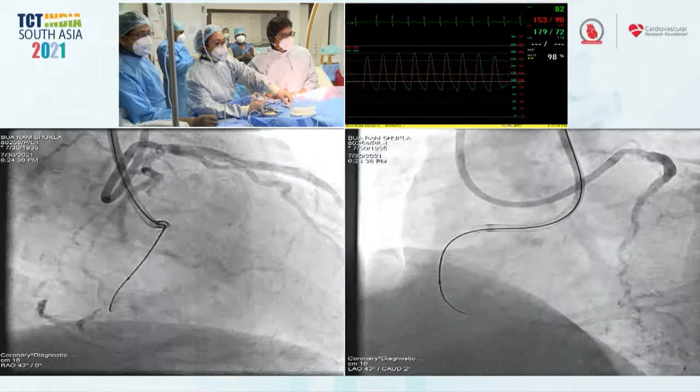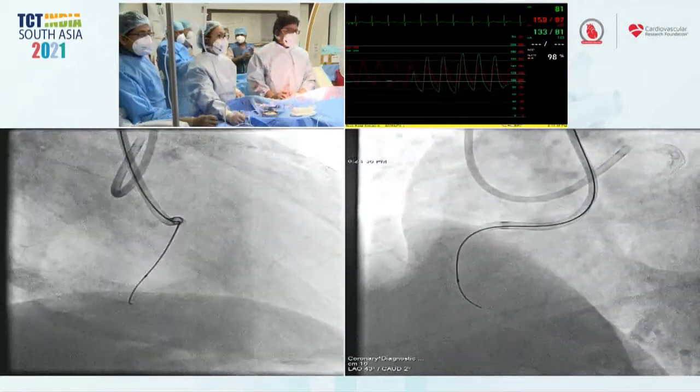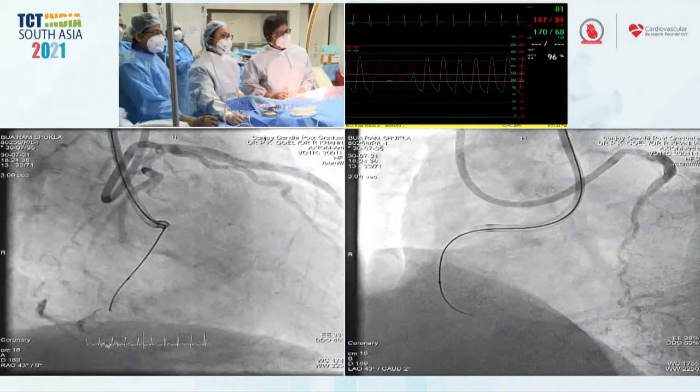Dr. Ziad Ali, since he has made reasonable progress with the microcatheter, either he has already reached the exit block or he is in the subintimal space. Yeah. Well, I think this is pretty clearly in the subintimal space. Yeah, this looks like subintimal. Yeah, I know that.